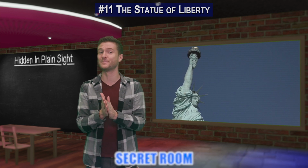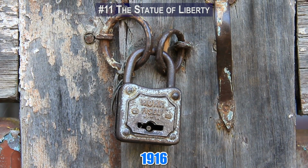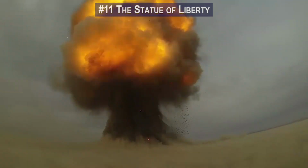Moving from her toes to her fingertips, most tourists have no clue that there's a secret room hidden in Lady Liberty's torch. The room was closed back in 1916 when a small group of German spies blew up a nearby munitions depot. And due to safety concerns, it's been sealed off ever since.